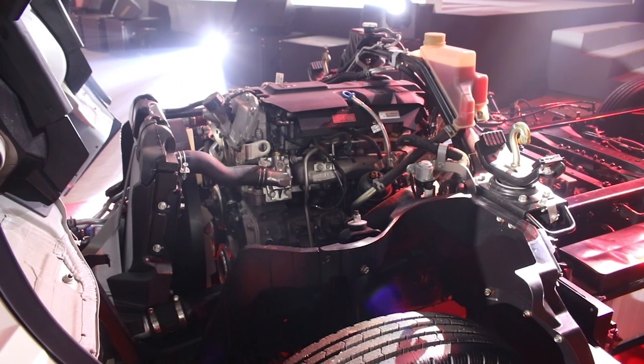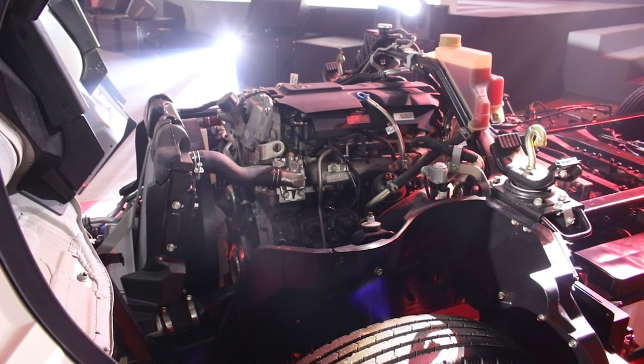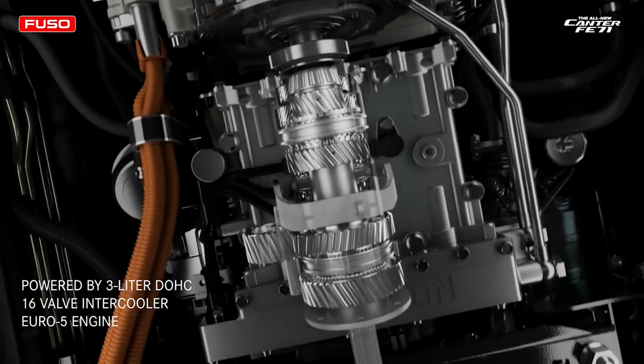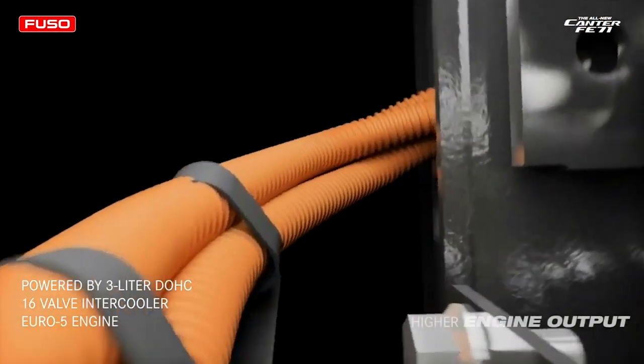Fuso has adopted the Canter FE73's 3-liter engine to the all-new FE71. The 4P10 KAT2 inline 4 direct injection diesel engine is more powerful and complies with Euro 5 emission standards.